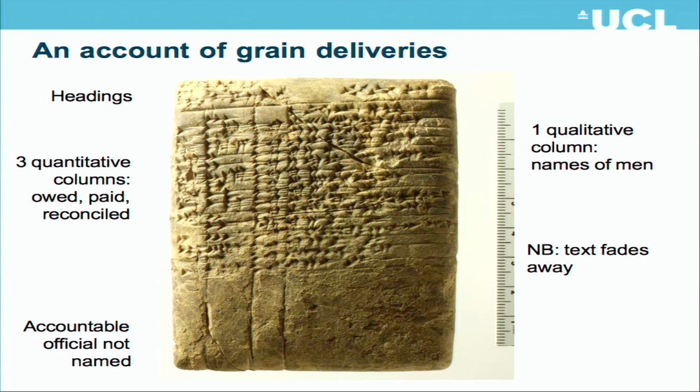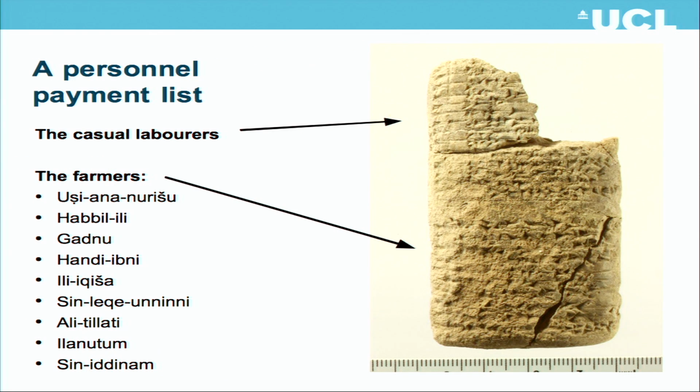But as well as them, we've got a group of professional farmers, 10 of them, who occur again and again in our documents, but always written separately, either on different tablets or, you can see there's a clear line there. If they're on the same tablet as the casual labourers, they're always marked out separately. And again, we don't know yet whether they're landowners who are paying tax with their harvest, their tenants paying rent, or whether they're state dependents who are doing this because they have to. The documentation doesn't tell us, and those three models are commonly posed by historians.